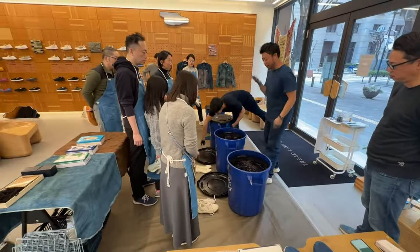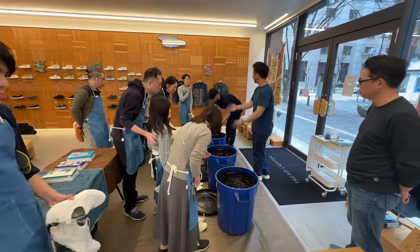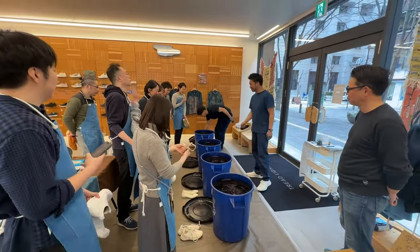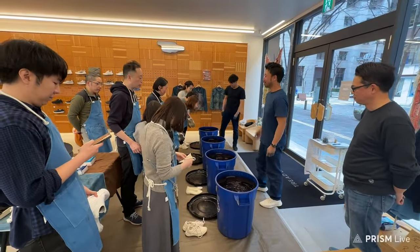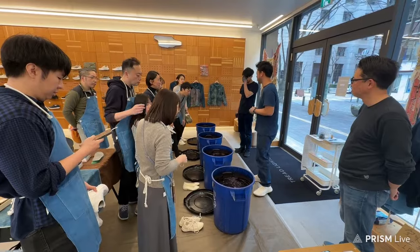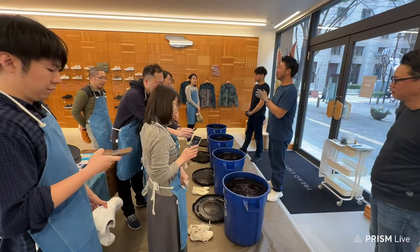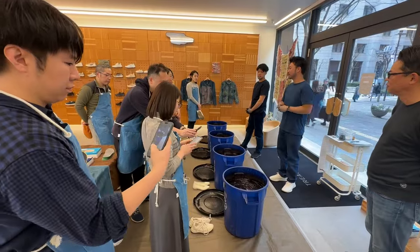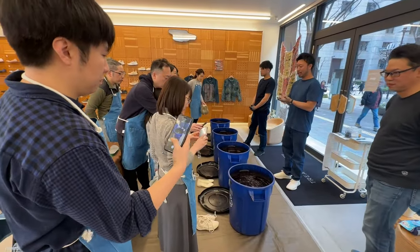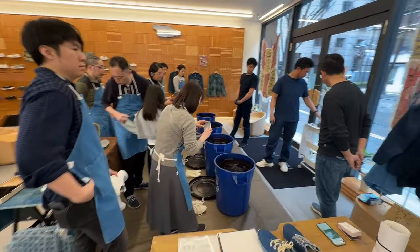Now they're opening it up for the audience here. And you can smell it too. Indigo has a kind of strong, pungent smell, but it's not unpleasant. It's just strong. I think you get used to it pretty quick being in here. It's a pretty neat color. Here's the sukumo here.